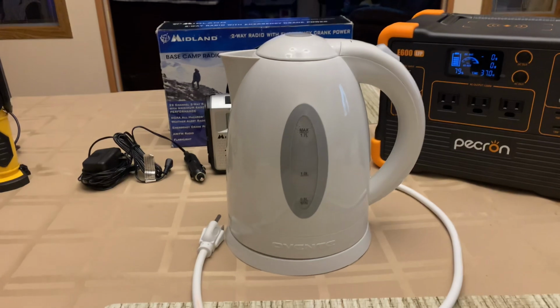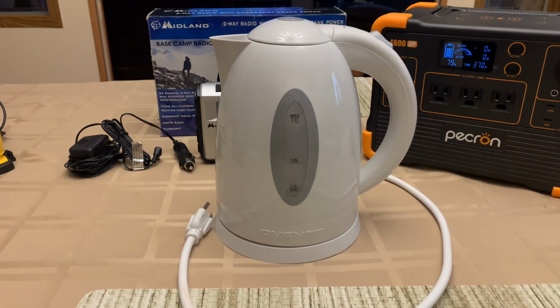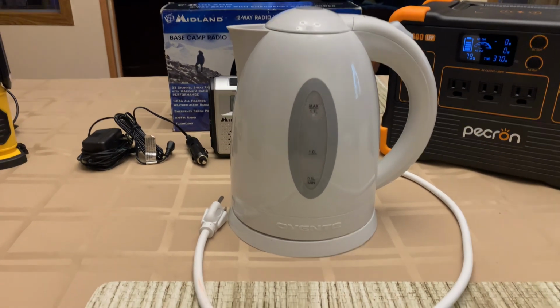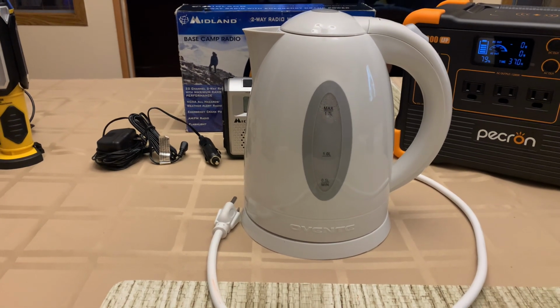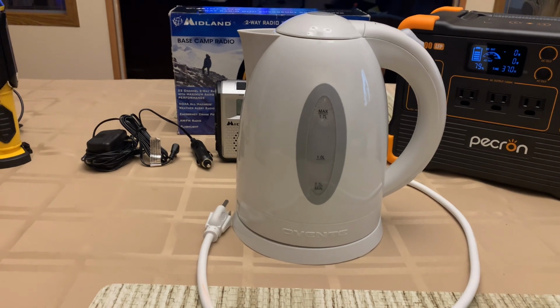They just call them a hot water kettle or an electric tea kettle. Over in Europe, I didn't know it, but they use these things like we use a microwave. They don't put a pot of hot water on the stove and boil it. Right here is what they use. But great for an emergency.